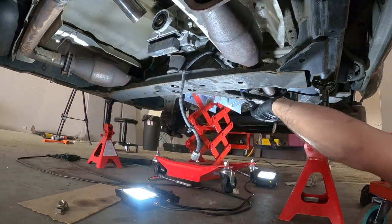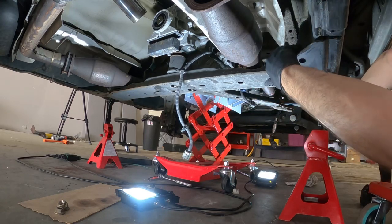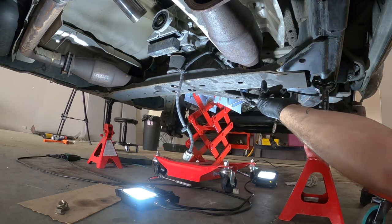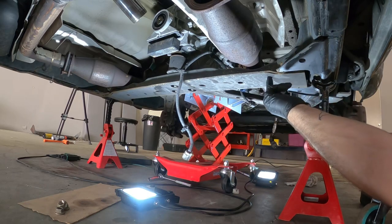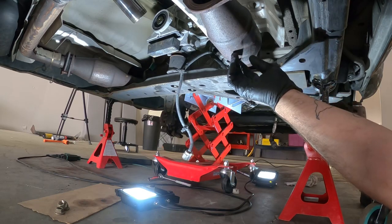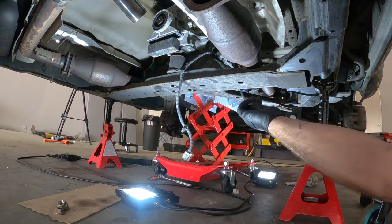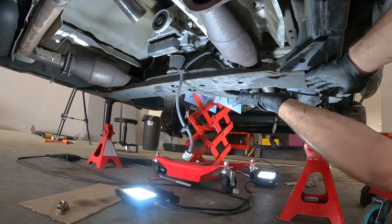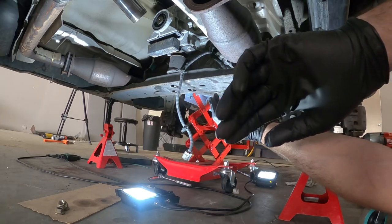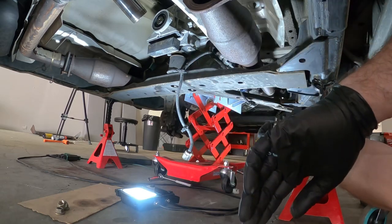And now each side, we have two bolts in the front and two bolts in the rear. So I'm gonna take the four up front off first. And then I'm gonna be strategic about this because again, you have these resting on the cross member. So I'll probably take one off on one side and then both off on the other, so it kind of hinges down. That way I can have a controlled drop of this exhaust. And then the other side, I'll take it out and just do a controlled drop on that side.